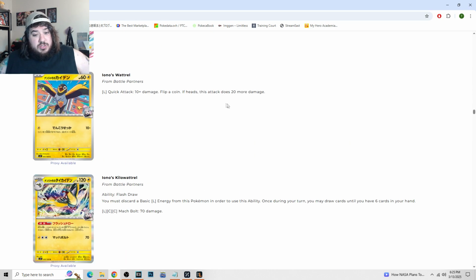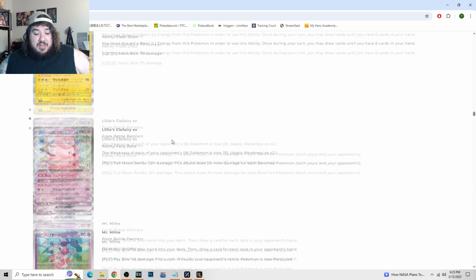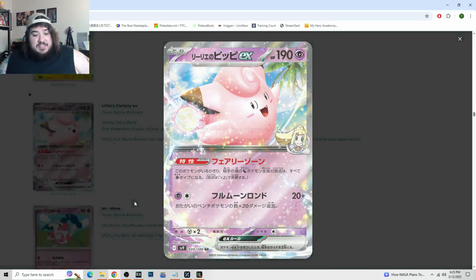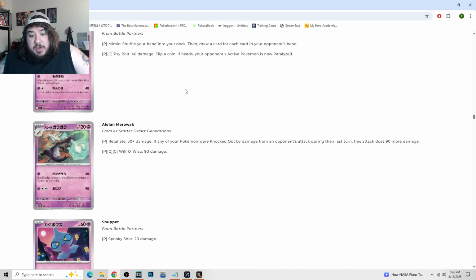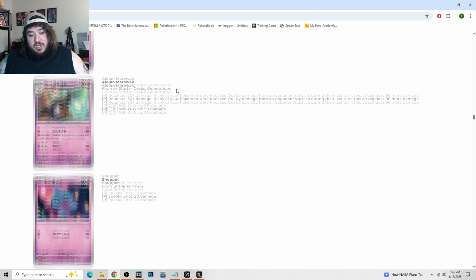Once during your turn. What does this one do? Anything? No. So bad, it only does 70. Lillie's Clefairy EX. I think I've seen this card. The weakness of each of your opponent's N's Pokemon is now Psychic. Apply weakness as 2 times. I guess this is to counter the N's decks, because you can make them weak to Psychic and then stuff like that. And the Full Moon Rondo does 20 damage. That does 20 more damage for each Benched Pokemon, both yours and your opponent's. So if you're hitting for weakness and they have a bunch of Benched Pokemon, you kind of just one-shot them. Interesting.